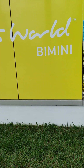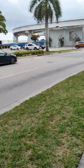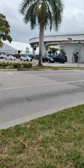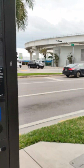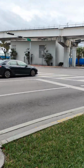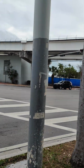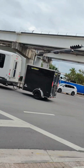This is Bayside World Resort. They do have an office here, if I'm not mistaken. Now over here where you see these little tents, if you've ever wondered what used to be here, you can see it better when you're riding the Metro Mover, but I had to flash forward because I didn't want to waste a lot of time on the Metro Mover. This is where the original Miami Herald building resided. It was over here where these tents are.